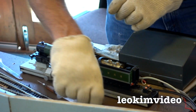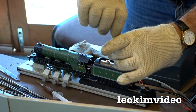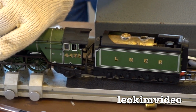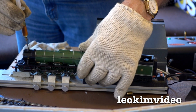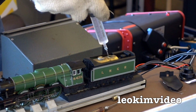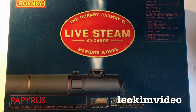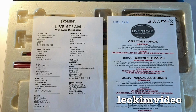I've been looking at model railway forums that speak about the Hornby Live Steam system, and it really divides the model railway fraternity. Some people denounce this as being a complete failure, other people praise it as being the best thing that's happened to small scale model trains for the fact that it's steam powered. But there's another thing I notice when I look online about the Hornby Live Steam, and that's when I take a look at the prices on eBay. I'll put it this way, the prices aren't going down.